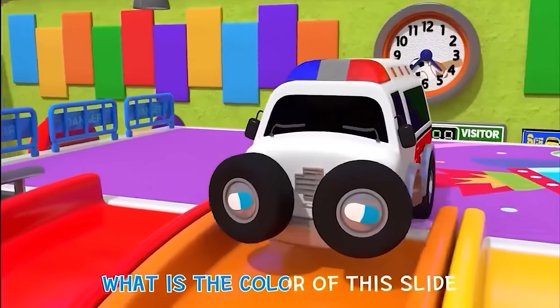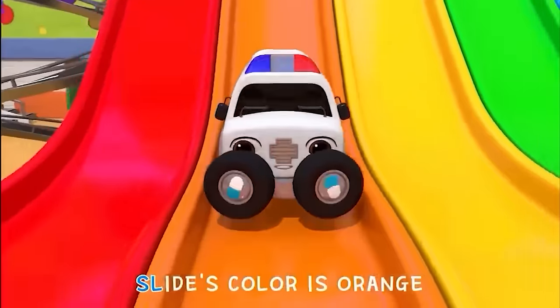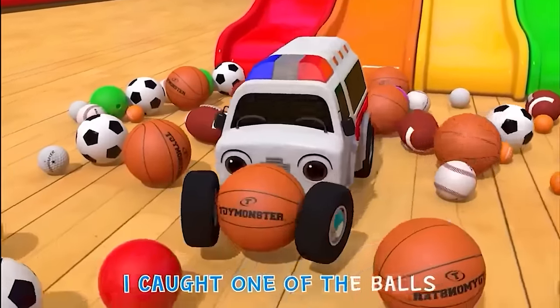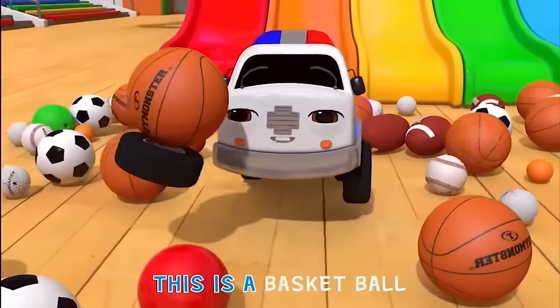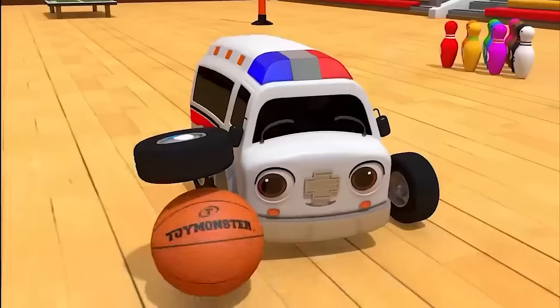What is the color of this slide? What are the names of those balls? Slide's color is orange. I caught one of the balls. Look, a basketball. Learn the next colors and balls.